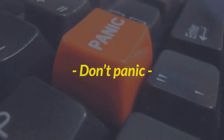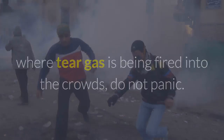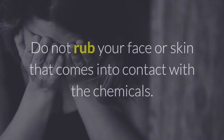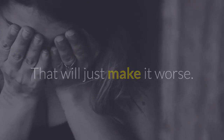Don't panic. If, despite your best efforts, you find yourself in a situation where tear gas is being fired into the crowds, do not panic. Do not try picking up and throwing the tear gas canister away. It will be hot. Do not rub your face or skin that comes into contact with the chemicals. That will just make it worse.